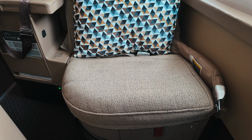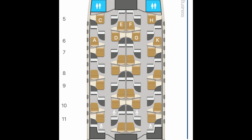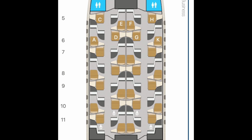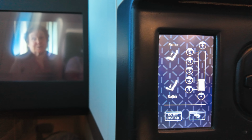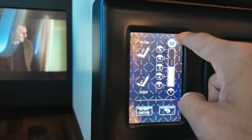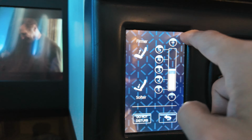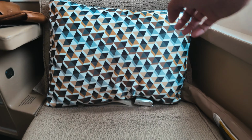One thing to remember when booking is that even number seats are facing forward, while odd number seats are backward facing. The seat has some of the best features. One of them is that you can make the seat firmer or softer for your comfort. On the seat, there's a silky, cozy pillow that adds to the comfort.